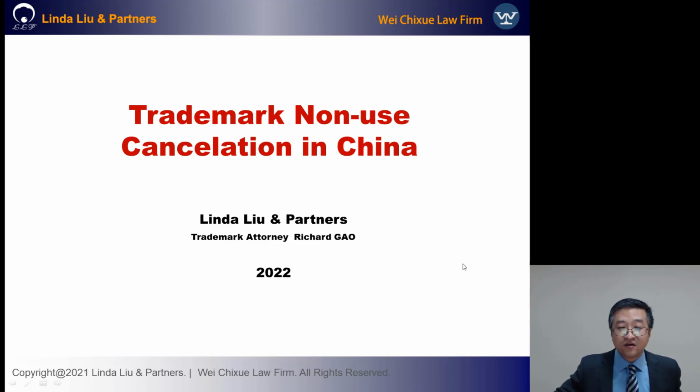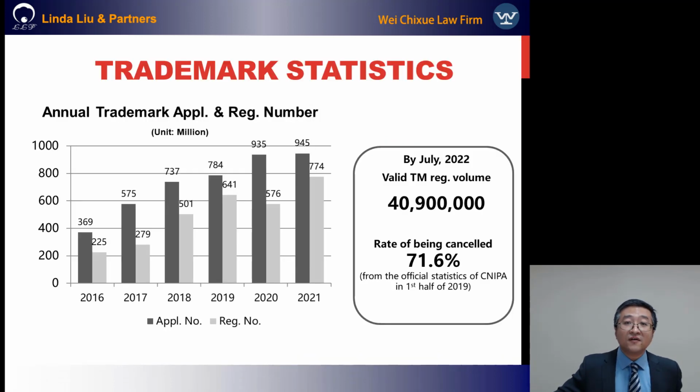Today I would like to share with you a topic of trademark non-use cancellation in China. First of all, I'd like to share with you statistics about Chinese trademarks. As you can see in this chart, there is a gradual increase of the number of Chinese trademarks. By July of this year, the valid trademark registration volume in China has reached more than 40 million registrations. So this is a huge number of registrations.